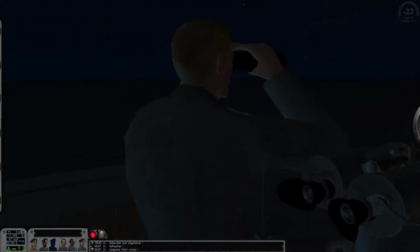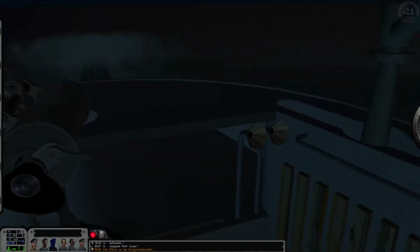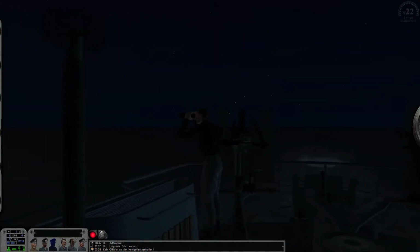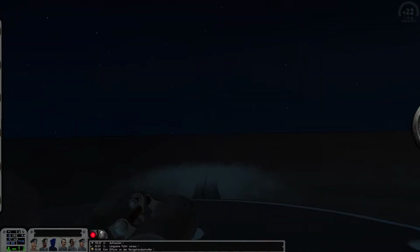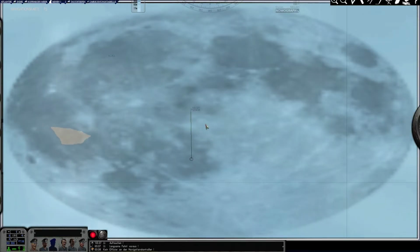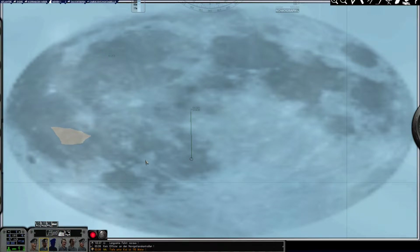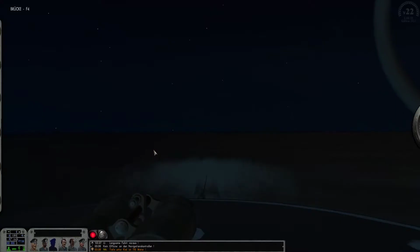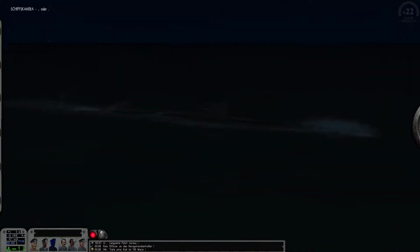Okay, let's continue with our training patrol, and let's see what we can do next now. Depth under keel 110 meters. Perfect.